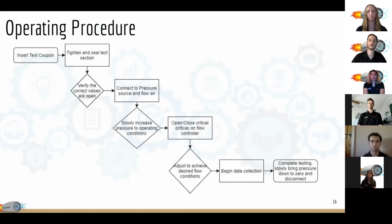Once at the appropriate pressure, one can alter the Reynolds number and mass flow rate by closing and opening the critical orifices. Once all desired flow conditions are met, testing and data collection can then begin. After testing is complete, the operator will slowly decrease the pressure back down to 0, and once air has stopped flowing, it is then safe to disconnect the pressure source and exchange coupons for another test.